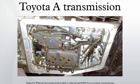A350E equals 5-speed automatic. Application: 1996 to 1997 Lexus GS 300 3.0L L6. Note: replaced by A650E for 1998 model year. Gear ratios for this transmission.